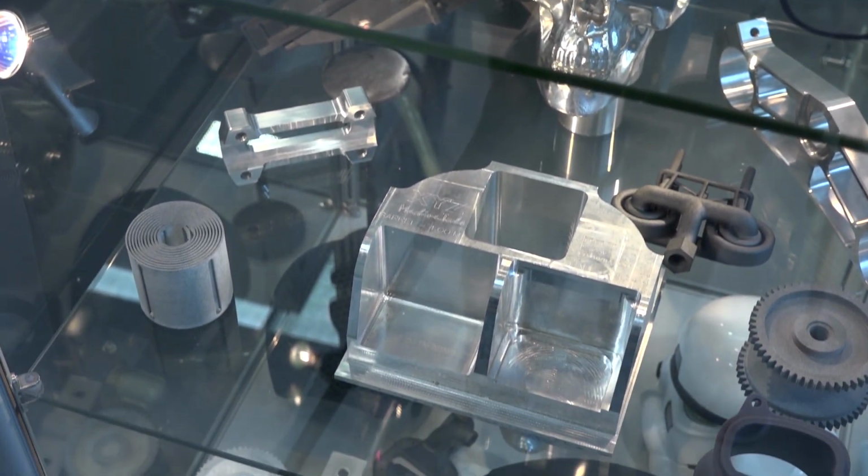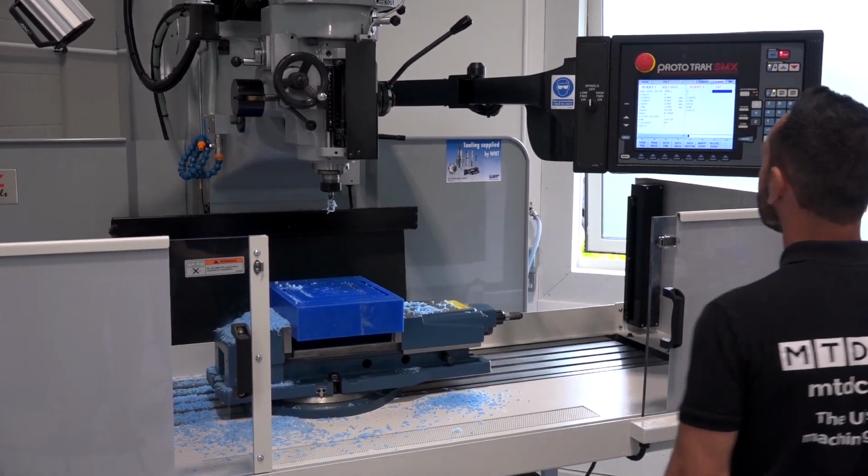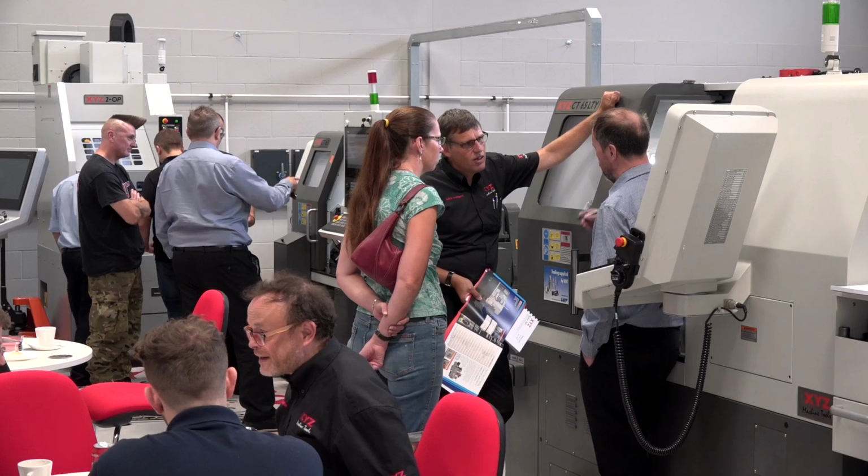Are you an XYZ user? No, not at the moment, but may do in the future. What machines are you looking at? We're looking at the SMX 5000 and the 555 lathe. It's 9 o'clock in the morning and already it's getting busy.